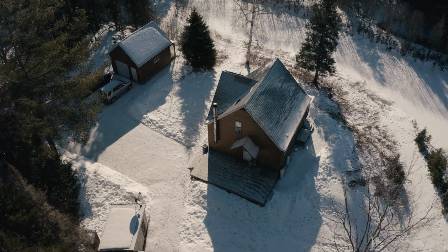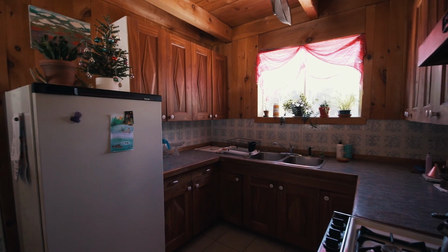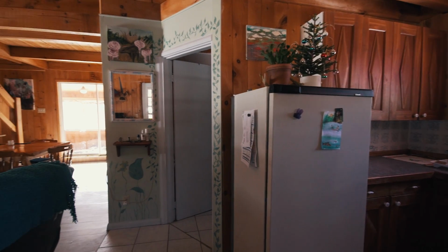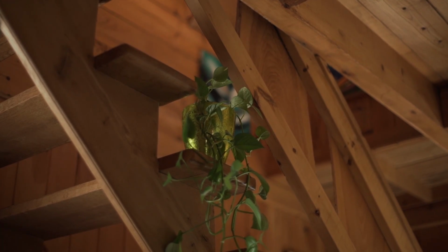The cabin is 24 by 24. It's 2 stories. I bought the place like this. It was already built, but I've done some upgrades and some small renovations. I'm not finished renovating. Maybe in 5 years I will be done.